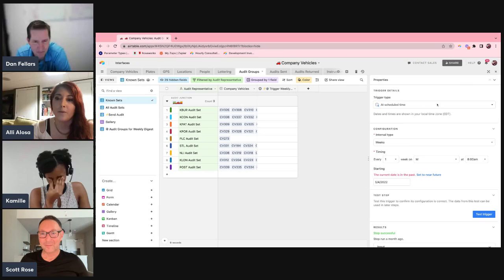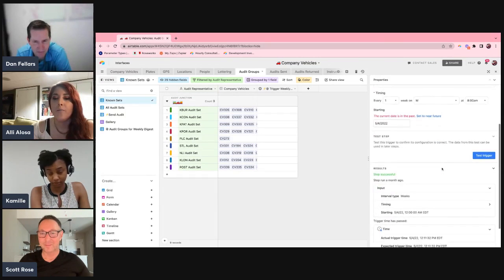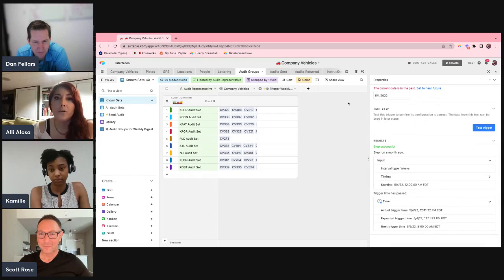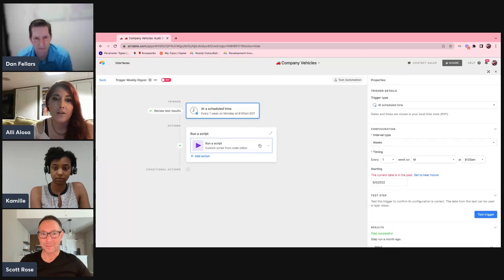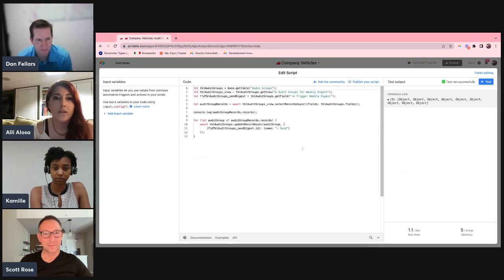So I've scheduled an automation to go out every week on Mondays. And my script, essentially what I want it to do is find the records on this table, where each line is representative of a person that is in charge of a set of vehicles. This is a base I use to demo a lot with. I want to send each person a list of the vehicles that they are responsible for so that they can say, yep, this is verified, everything's all set. I have a very simple script that runs, and I'll show that quickly. It's just 13 lines of code.